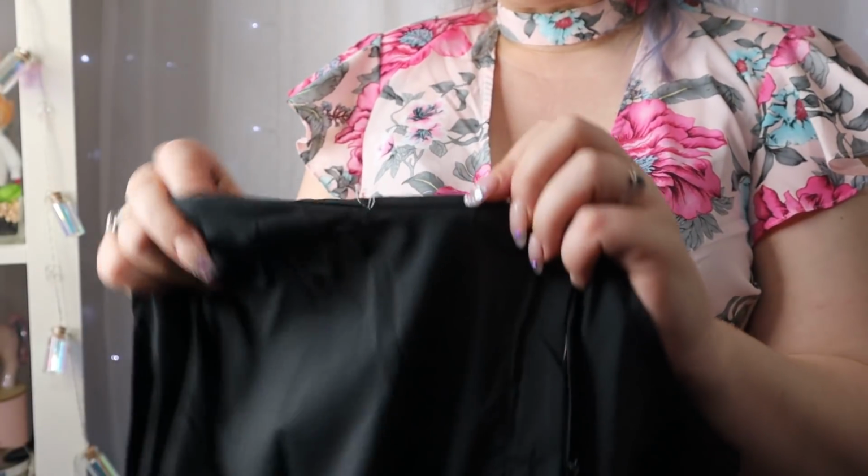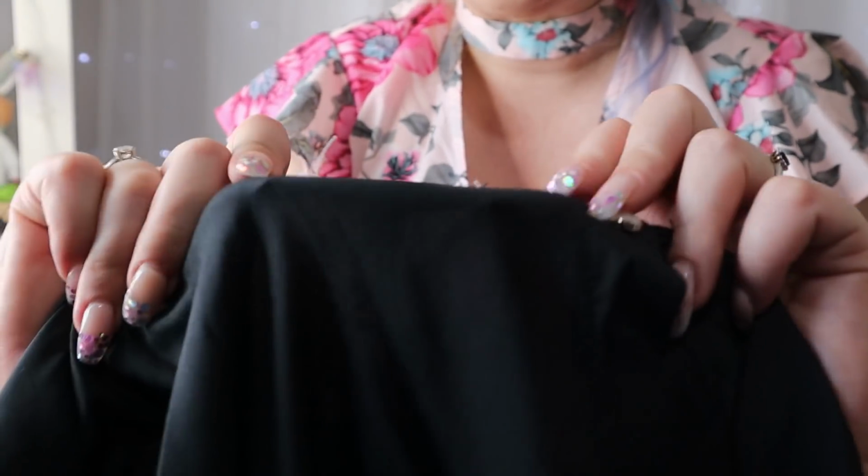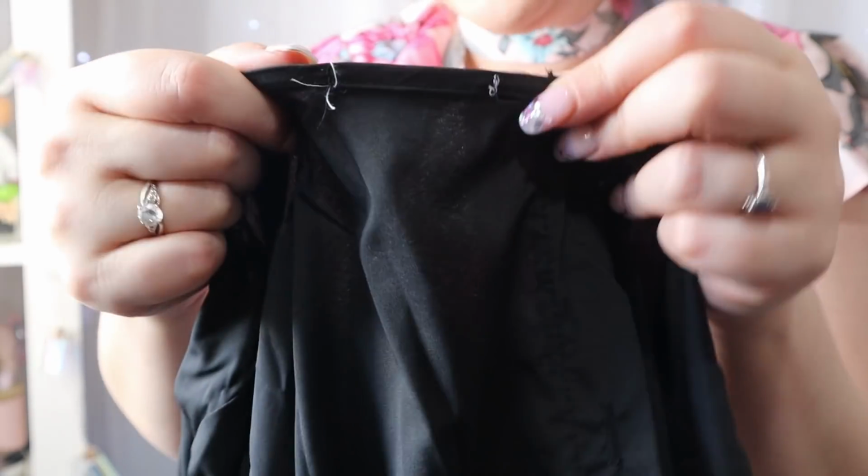And the one thing I will say about this product is it's not as good quality as some of the others. If you can see, this is where the tag is stitched in, and it's stitched in with white cotton on a black top. But that could be easily unpicked and taken out, so it's not causing an issue.